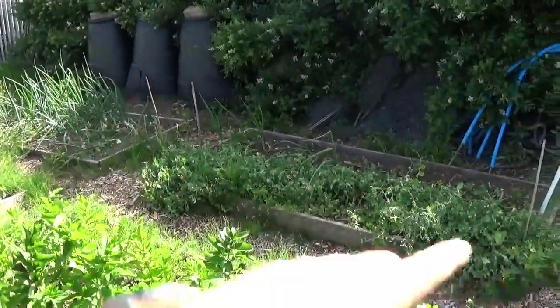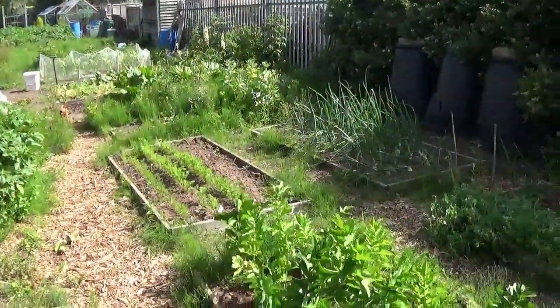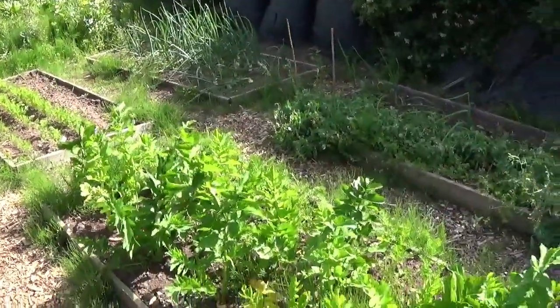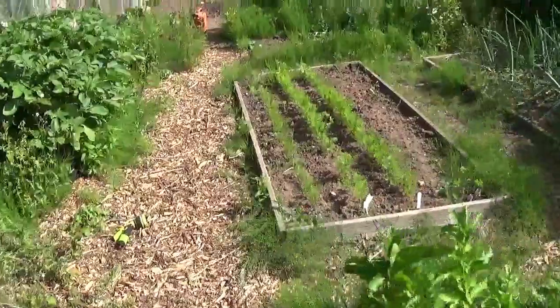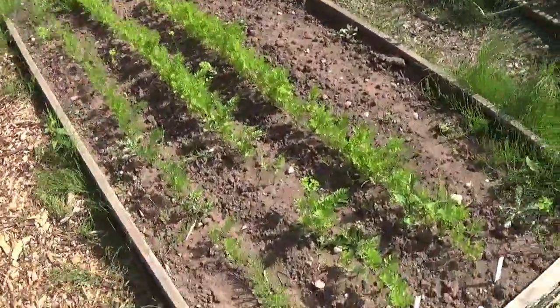All that in the middle will all be dug over, and I can hopefully reduce the risk of the mare's tail and so on coming in. Let's go down here. Carrots, not doing too bad.